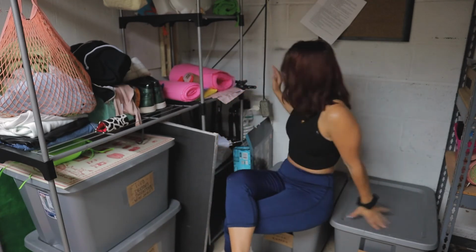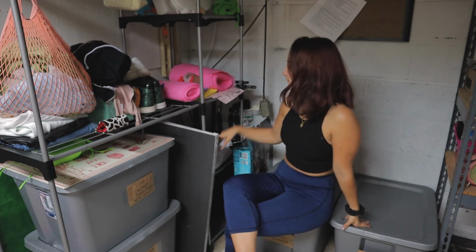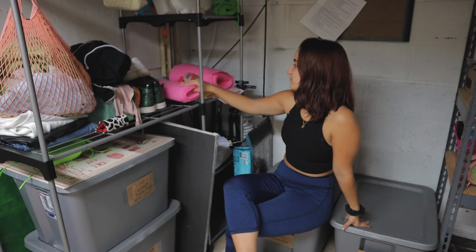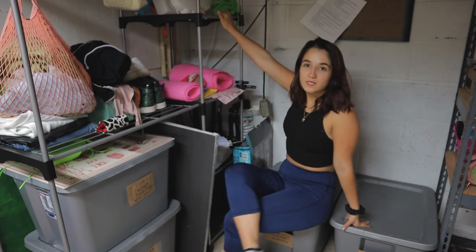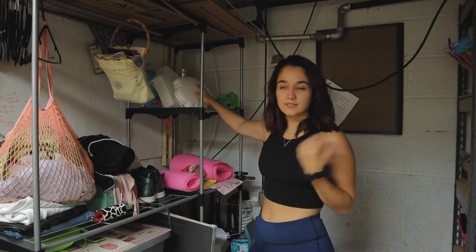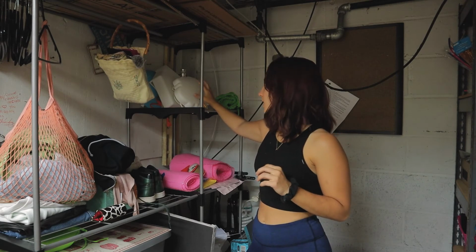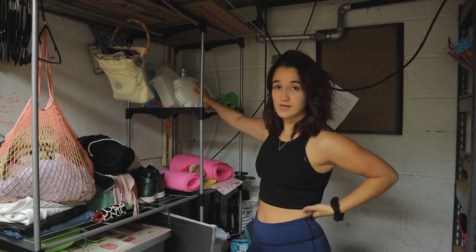I have my shooting materials such as lights and backdrop over here. This shelf is my shipping materials: bubble wrap, tape, poly mailers. Up here, I will scoot you up. So up on these shelves, I have extra stock that didn't fit in the bins. I have a bunch of lamps, honestly, that just don't fit in bins, so that's just where they are living right now.